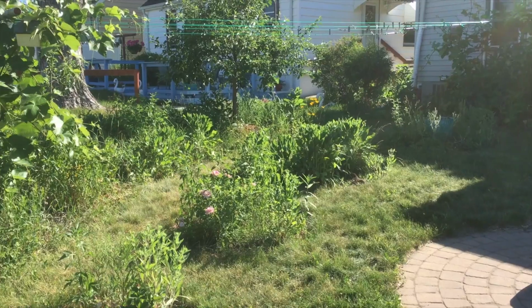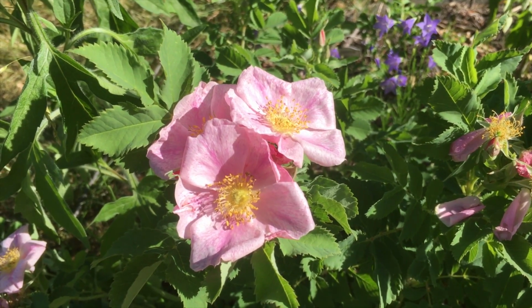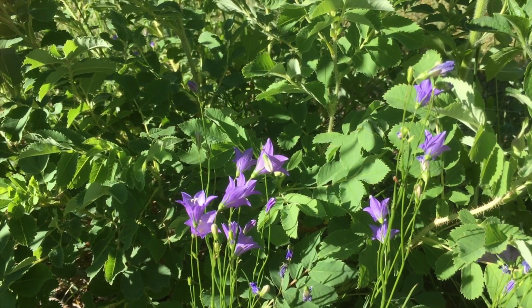I also have a lot of prairie plants. Here we have a prairie rose. And right behind it I have tucked away some harebell.